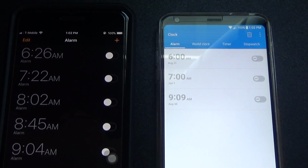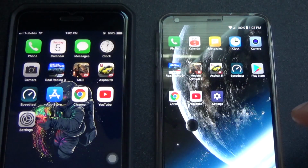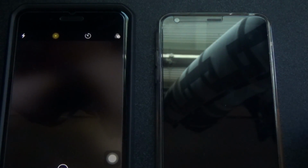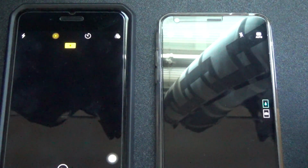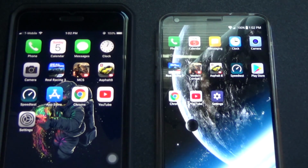We all kind of knew this was gonna happen. This was kind of gonna be like a one-sided win for the iPhone 8 Plus because of the faster, more optimized chip, and this is like a generation-ago Snapdragon. It's not the latest, the 835. So we kind of knew this was gonna happen. So let's do the camera in 3, 2, 1. I'm gonna have to call that a tie. So no points for any of them.